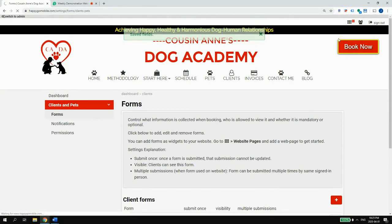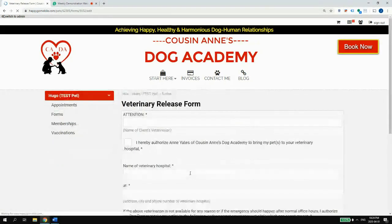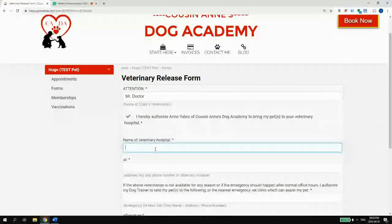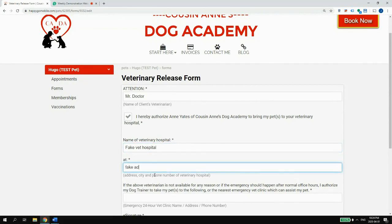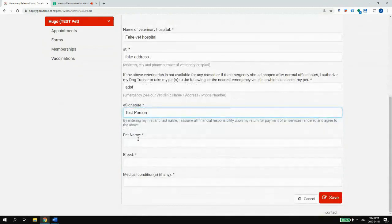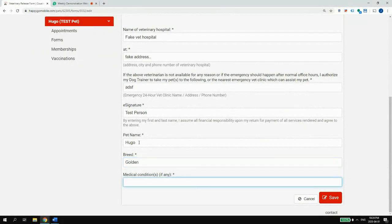Now let's see what that looks like. First, let's fill it out as a customer. So in the customer view, I'm going to go to their forms. Here's the veterinary release. It hasn't been submitted, so let's submit it. Attention, Mr. Doctor, right? I hereby authorize fake vet hospital, the name, and fake address, okay, and so on and so forth, right? So just, test person, okay, the pet's name is Hugo, breed is golden, and the medical conditions are happy-go-lucky. Okay, save.